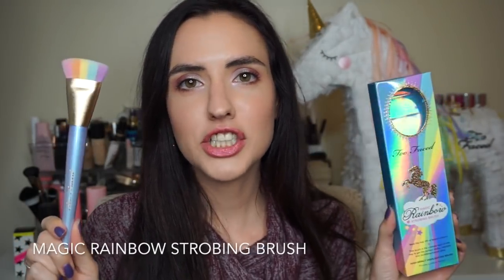There is one brush in this collection. This is the Magic Rainbow Strobing brush. I am not going to use this in this video, I'm not going to lie. This is just going to be a showpiece for me. You will see it in my Instagram photos. You will not see it going on my face because it's too pretty to use.